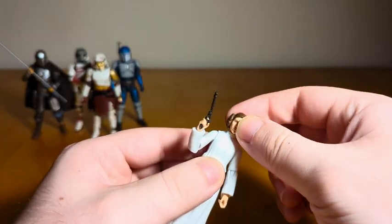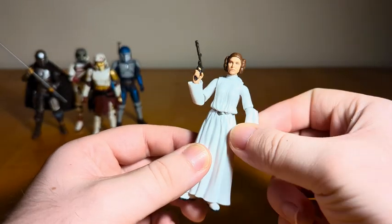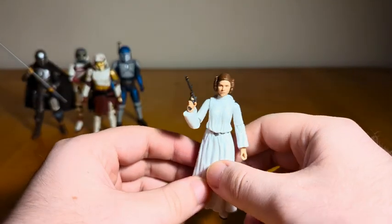And I like that they went with the plastic hood because it wouldn't have looked good if it was soft goods. So I like that as well. And what articulation you can move is well done. So it's overall a really solid figure, and one I'm happy to add to the collection.